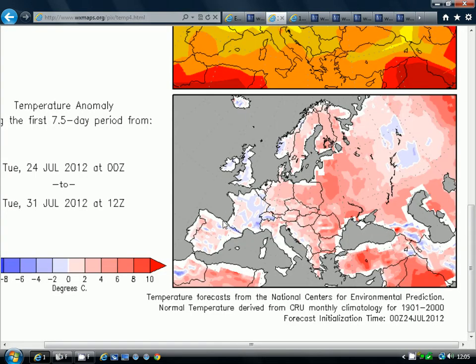Temperature anomalies for the next week, Tuesday the 24th of July to Tuesday the 31st of July. We're around average here really, and that's despite the fact that it is quite hot at the moment. You would think that with the hot temperatures today and tomorrow and Thursday across England and Wales, this temperature anomaly forecast for the next week would probably be above average, but not really, so that's just an indication of how cool it's going to get from the weekend once again.